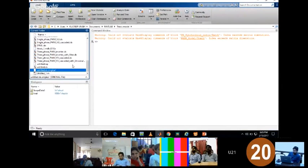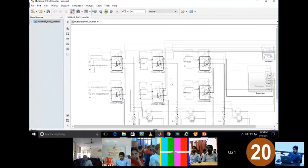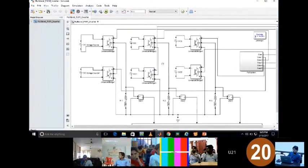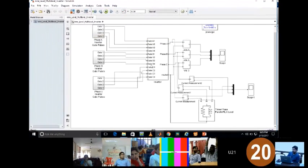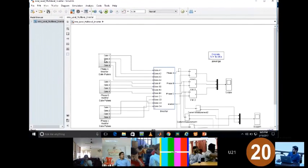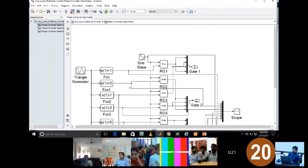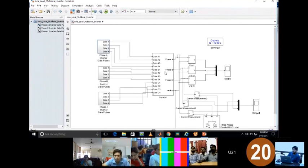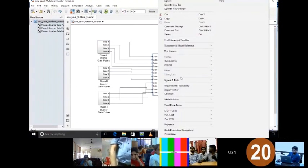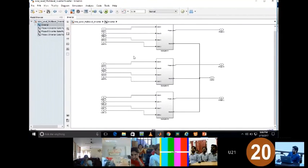What if we go for a 9 level inverter? This is also 5 level type. This is a 9 level inverter. For each phase, the gate pulses are divided into three phases. For each phase, these are the controlling pulses or gate pulses that will be provided to the inverter circuit. This is an inverter circuit, for each phase.